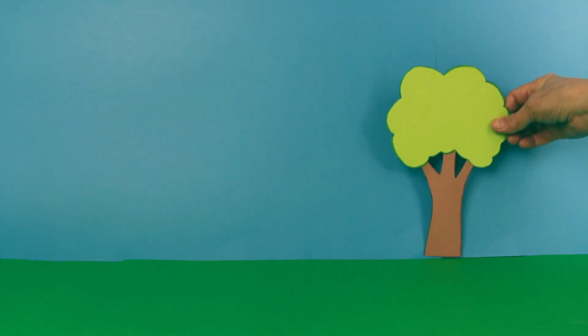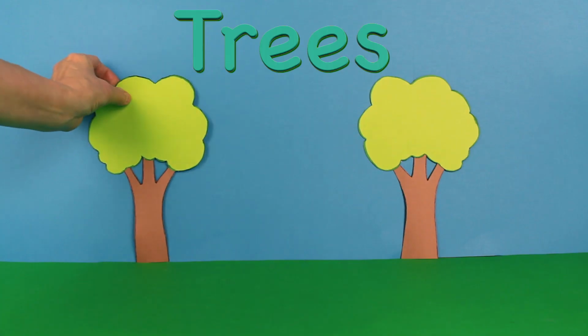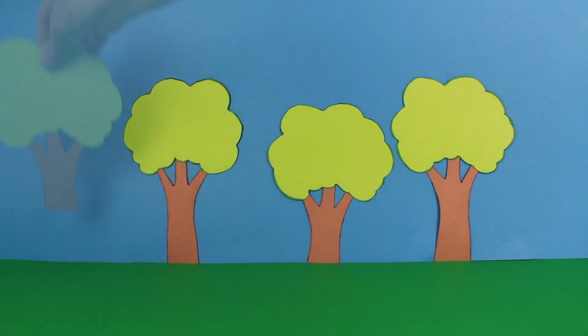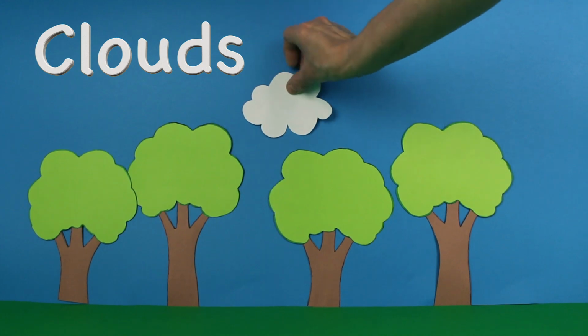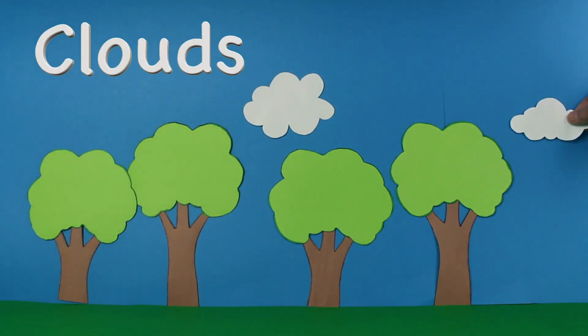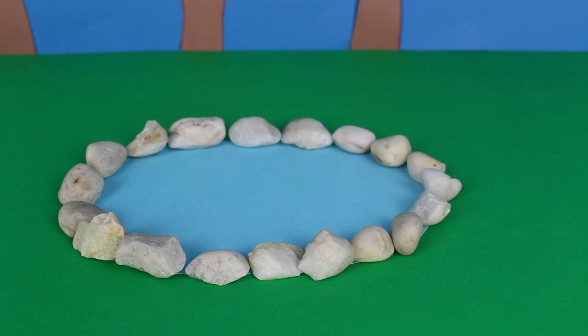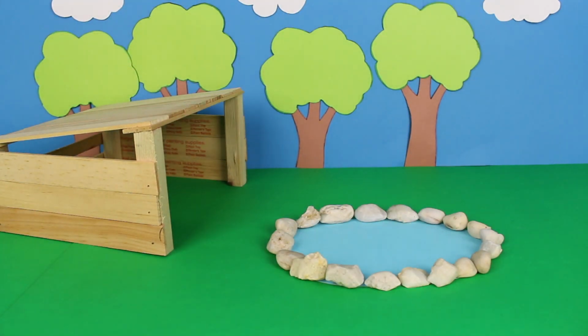Hey kids, today we're going to build a farm. We have our homemade trees. There are clouds in the sky. A pond for the animals. And we have a cow shed for the barn animals.